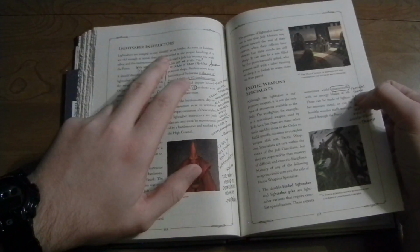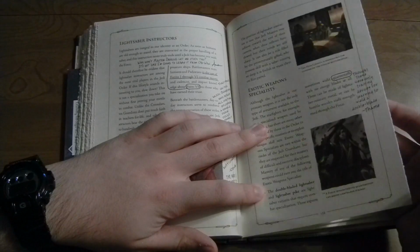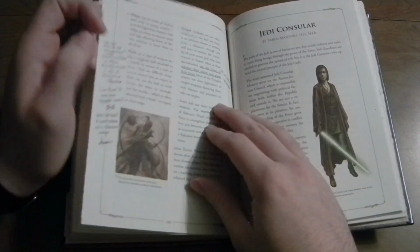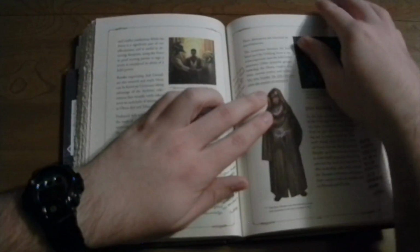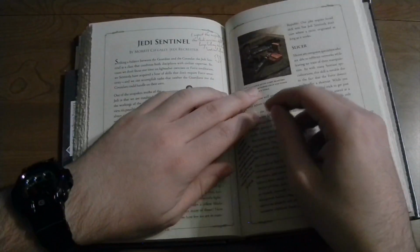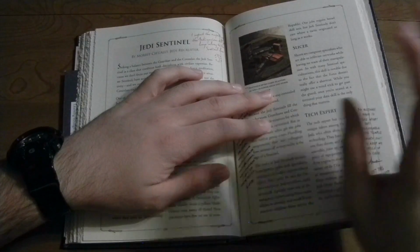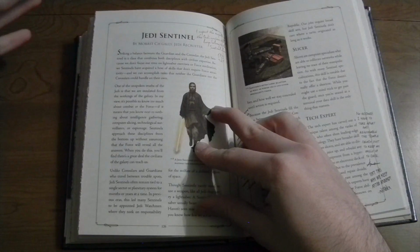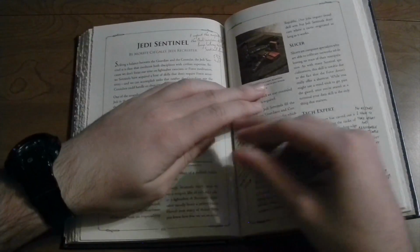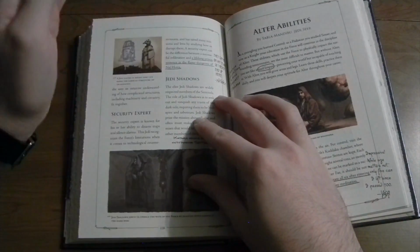It goes into lightsaber instructors, different weapons. Some Jedis just use a staff. They don't believe in that type of violence. Then you have a counselor, which is more like a diplomatic role. And then the Sentinel, who just lives on some sort of secluded planet, they said, and might just help the community, which is something you've never seen in a Star Wars movie before. The guy's just like the resident Jedi.